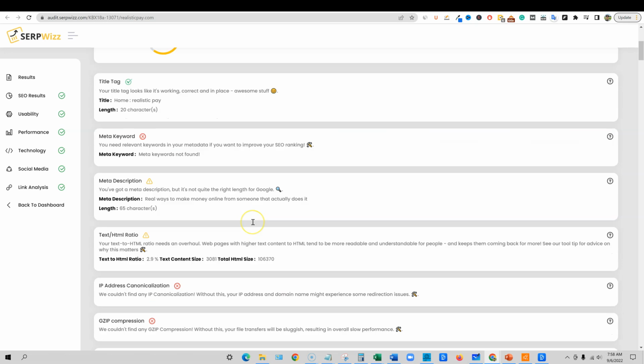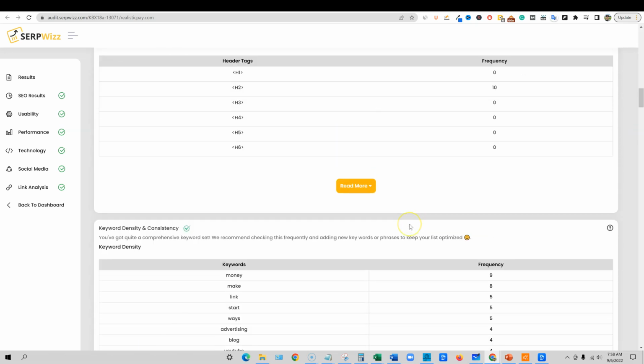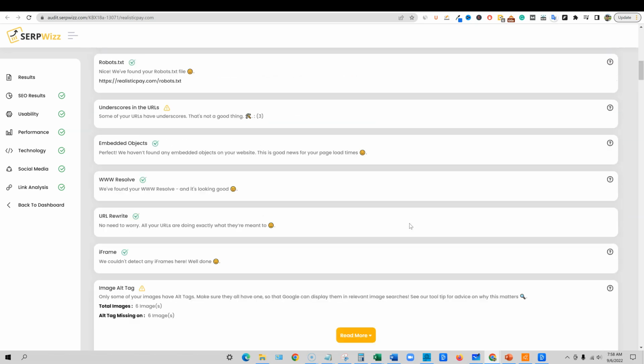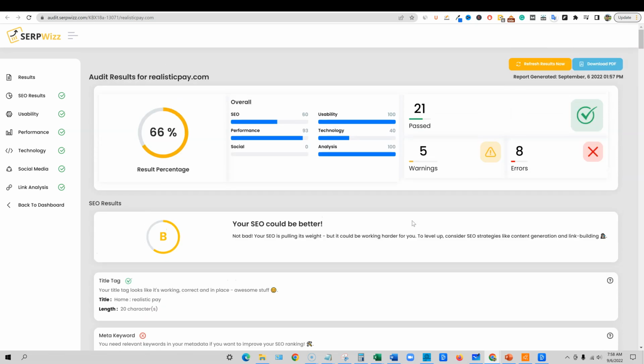But let's just check out the dashboard. So far, initially just scrolling down, I really like the layout of the site. It's super, super clean. So far, it's very fast, and I like the layout. It's just very easy to look at. So audit results for realisticpay.com, 66% result percentage.